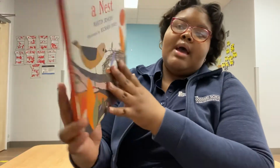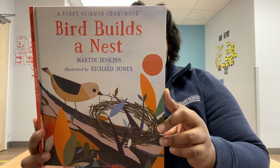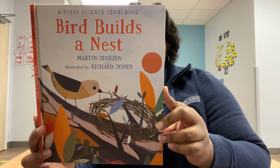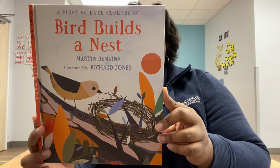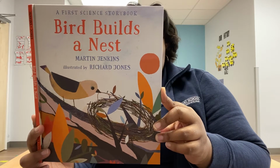So I'm going to read to you guys Birds Build a Nest by Martin Jenkins. This book is about a bird and it's also about force. A force is something that changes an object's motion. It can make an object stop or start moving faster or slower or change direction. More force is needed to change the motion of heavier objects than to change the motion of lighter objects.